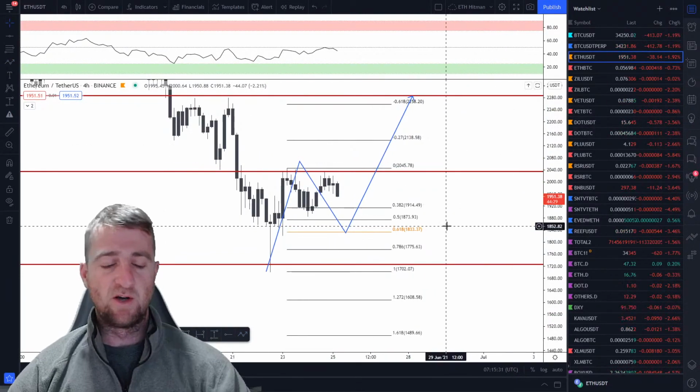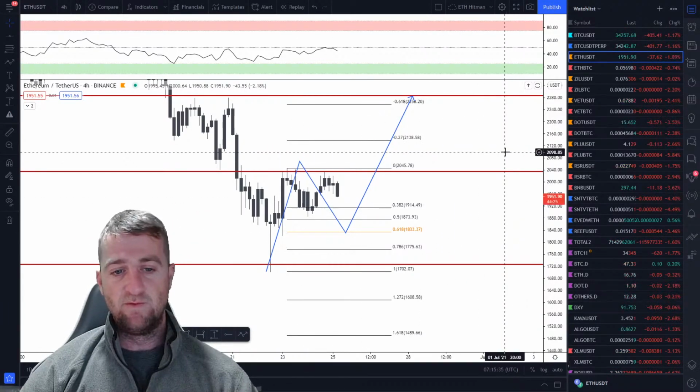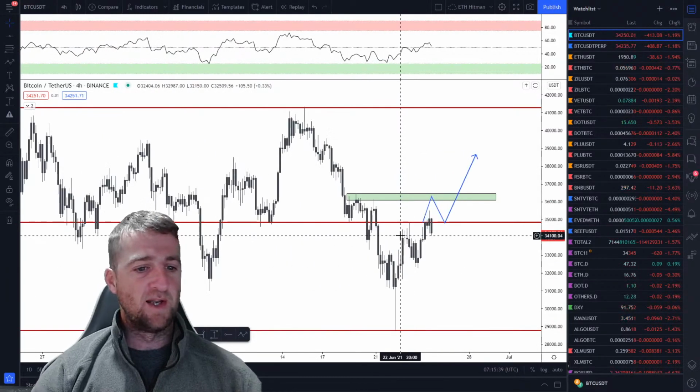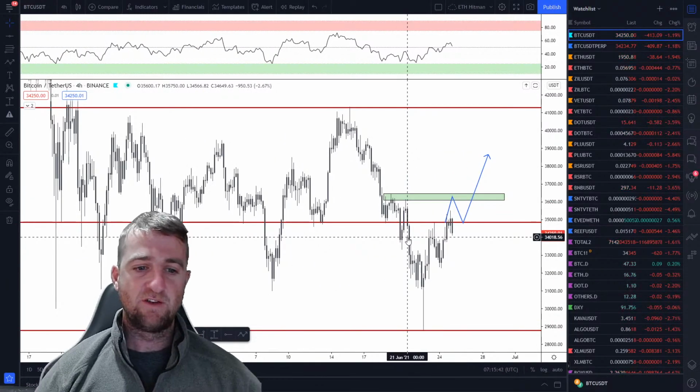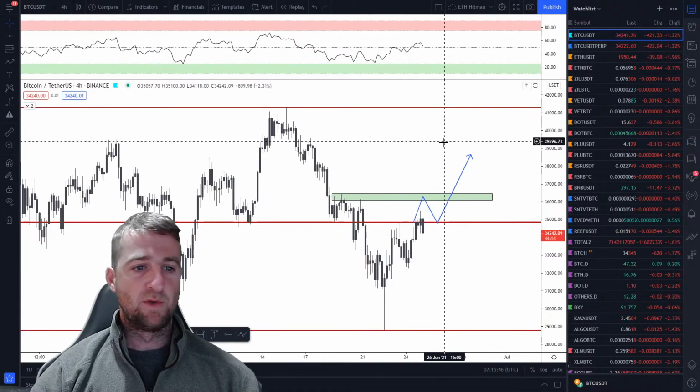I've still remained bullish throughout this drop. I know a lot of people are bearish, and the entire market structure is very, very bearish. Everything looks quite nasty, but at some stage you need to break out of that downtrend, and I think it's getting close to happening, to be honest.